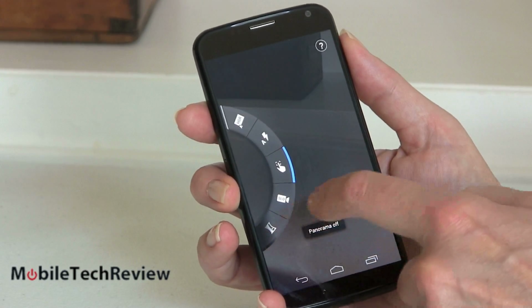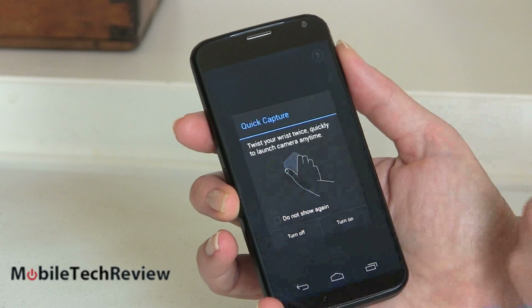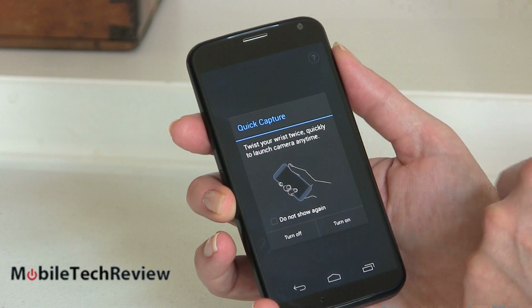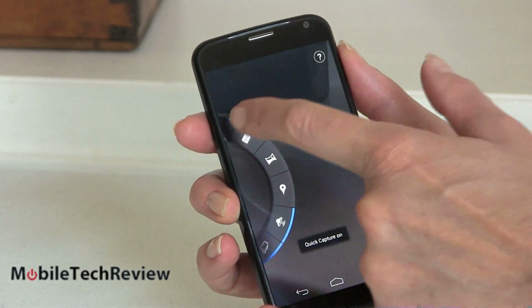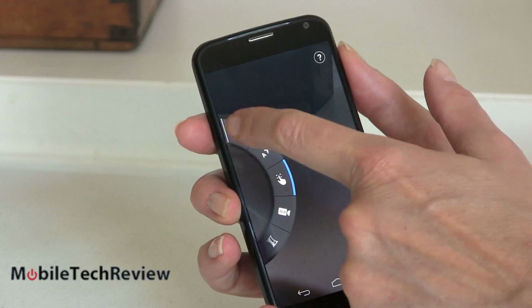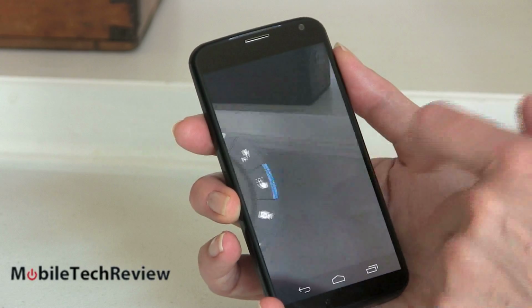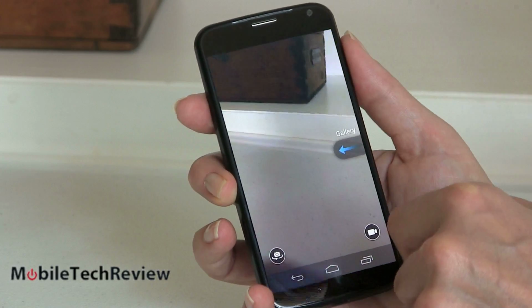We're going to turn that off. You can control your shutter speed right there. And you can turn the flip your wrist thing on or off as well. Other than that, the settings are pretty basic. Geolocation, your flash control. Do you want HDR mode on auto, on or off? So not a wild collection of settings.